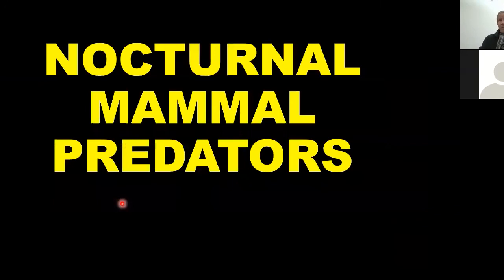We also have a lot of barn owls out here in the desert. Their sign, their track looks very similar. It's about a 3-inch track instead of a 4-inch track.